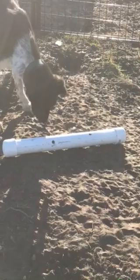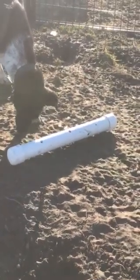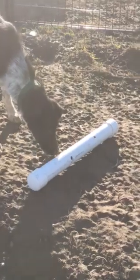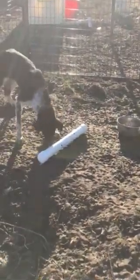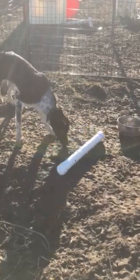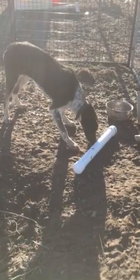So that actually took 4 minutes for her to figure out how to roll that by just letting her figure it out. She actually marked it as a clicker herself. Good girl. Now she's got it. Good job.